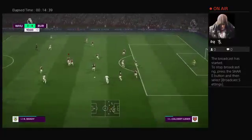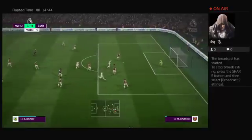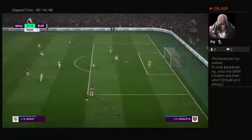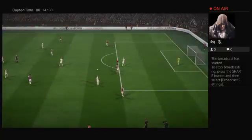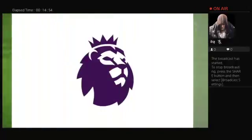Really getting at the opposition this far up the pitch now. Really vital interception here. The shot's on! Great work by the goalkeeper. The ball is his and he's made sure he's protected it. And it's come to an end here with the final whistle.